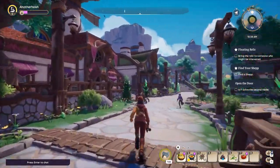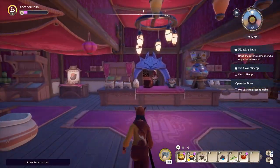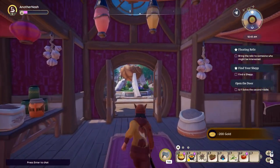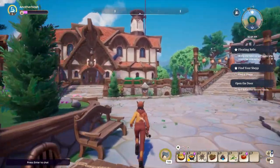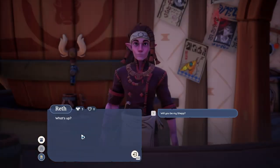Wait, he said sundrop lilies, but I wonder, because I heard you've got to give them a box of chocolates. So I'm going to go buy one since we have so much money. Rolling in the money bags, $200 for a box of chocolates. Reth, you better like me. Holy smokestack. That's a lot of money. But I'm intrigued. I'm so excited. I'm romancing Reth.